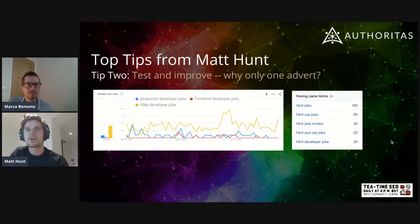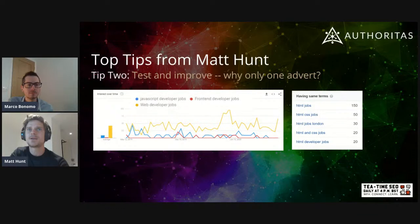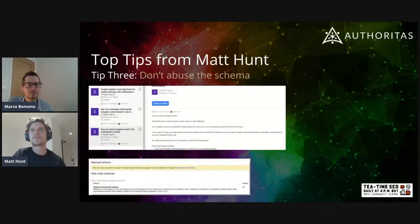If you're working for a recruitment agency as well, there might be an element of risk here, but do you have to just post one job? You can post a couple and see which one performs the best. So I'd say definitely do some testing after you've done your data-driven research on keyword research.